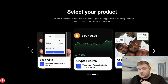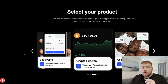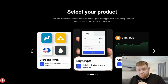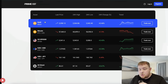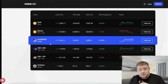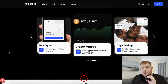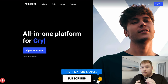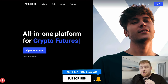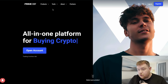We can see here it's extremely smooth and easy to use. And if you know PrimeXBT, you know that they don't only trade crypto futures, but you can also trade CFDs, Forex as well. That means you can trade things like gold over on PrimeXBT, S&P 500, and you can trade Forex as well, which for some people is very appealing to have crypto and that in one platform, because a lot of the crypto exchanges that many people are using, it only is crypto. So that's definitely a very good talking point.